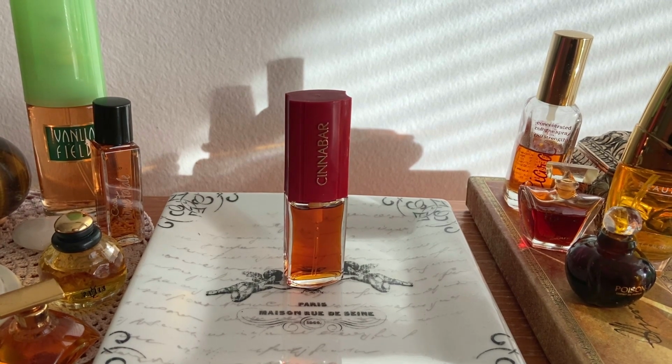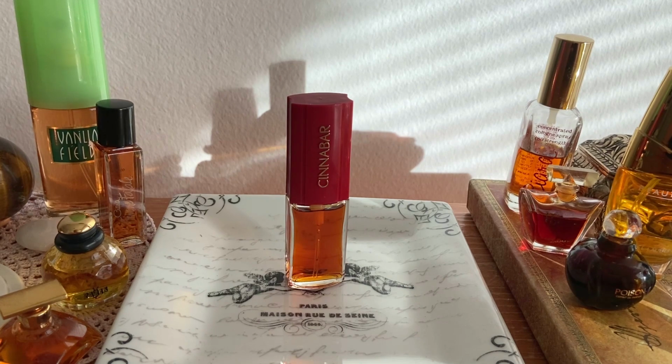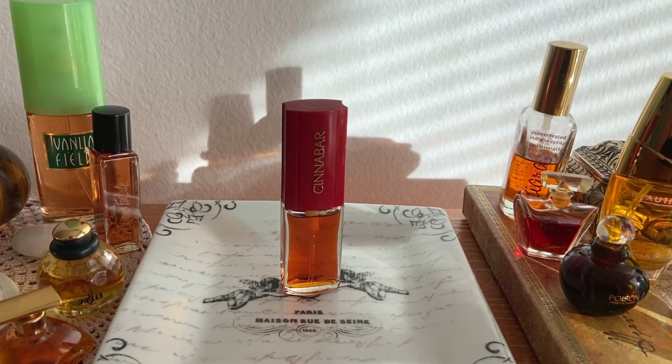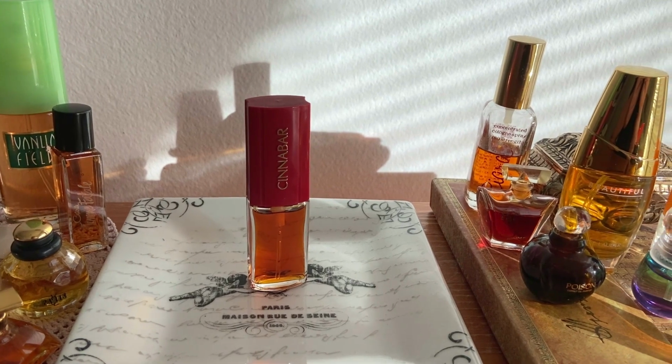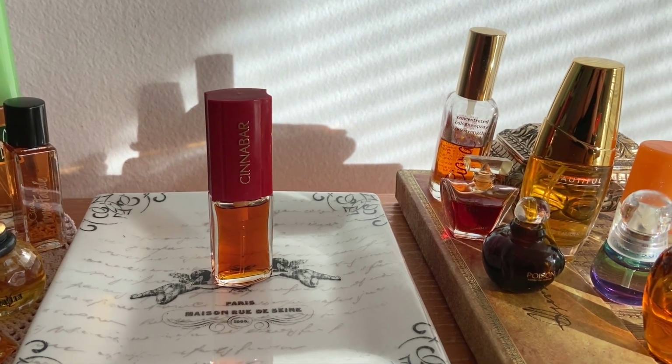I'm so glad I got this. Oh my goodness. This smells amazing. I can't wait to wear this. Obviously I won't wear it in the summer. It's a bit too heavy for the summer, but I can't wait to wear this in the autumn and winter.